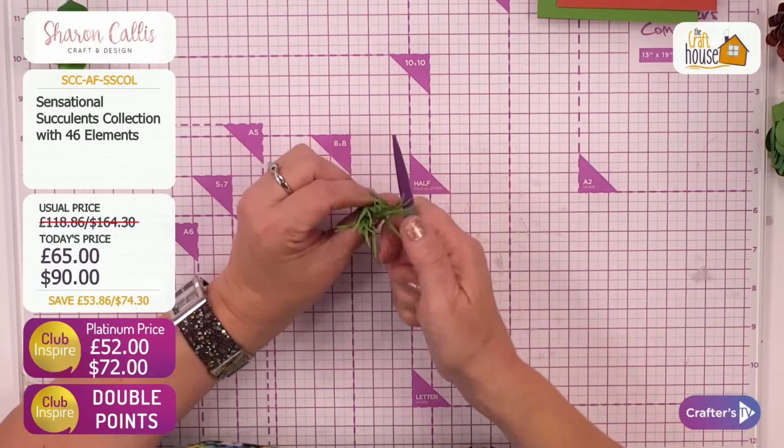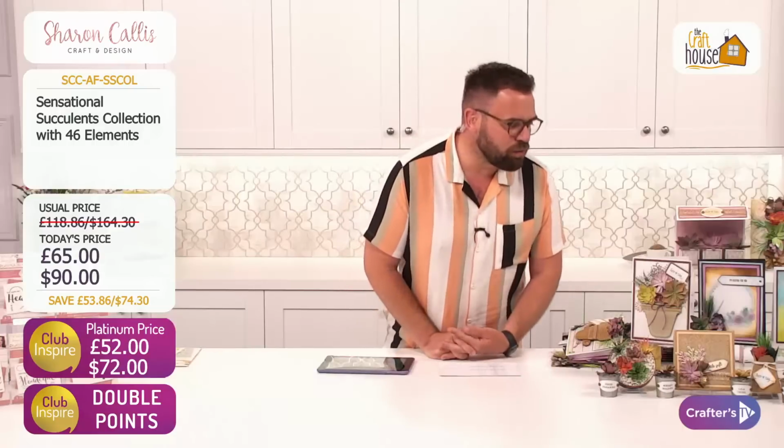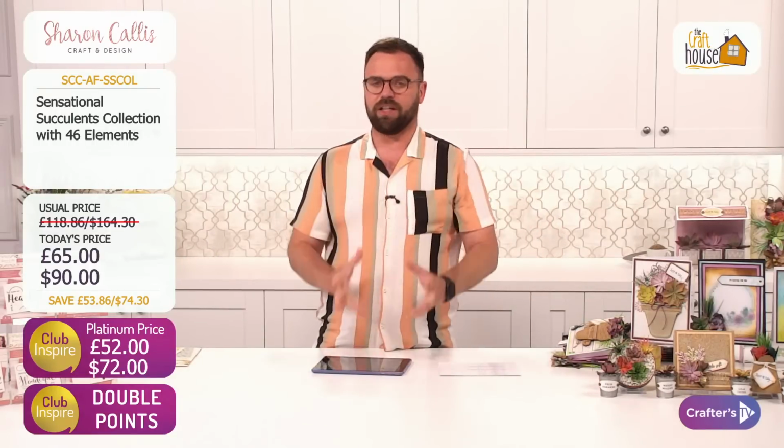It is, and it's so really on trend, isn't it? You can make home decor pieces, brilliant cards, terrariums, these, are they called apothecary jars, those rounded ones? You can make those as well. There's so much you can do.